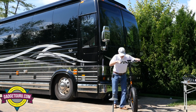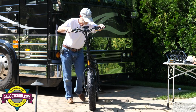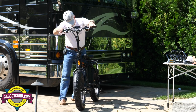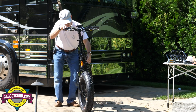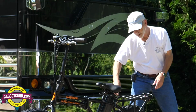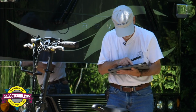Hey, that brake's dragging. That doesn't sound good, does it? Okay, see, just a little alignment maybe is all that was needed. Okay, they have a rear brake and a front. Okay, I don't want these wires to get jammed up in here. Okay, we're making progress. It now resembles a bicycle. Back to the video. That doesn't make sense.